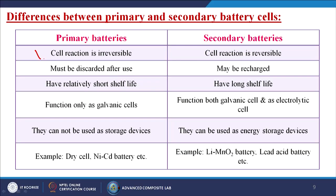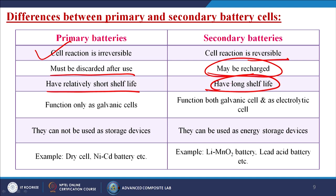Now, what is the difference between the primary and secondary battery cells? If I talk about the primary batteries, the cell reaction is irreversible. In the secondary case, it is reversible. Primary batteries must be discarded after use. Secondary batteries may be recharged many times. Primary batteries have relatively short shelf life. Here it is having the long shelf life.